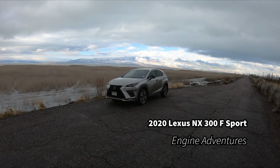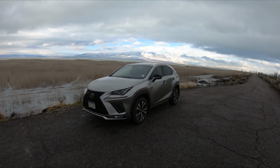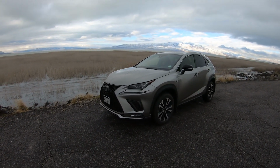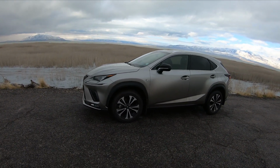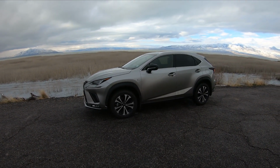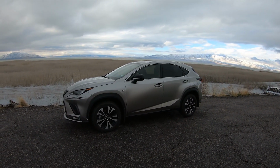All right, here we are with the 2020 Lexus NX 300 F Sport. Sorry, I'm a little sick today, so my voice sounds bad, but this Lexus has a 2-liter turbo 4-cylinder in it. It's a pretty powerful engine, but it drives like a turbo from yesteryear. So it takes a while for that turbo to spool up, but once it's spooled up, you can easily pass anybody on the freeway or whatever you need to do. It's got plenty of power.